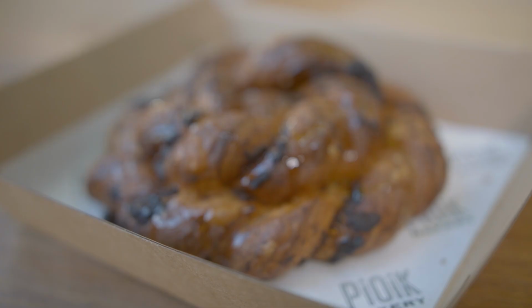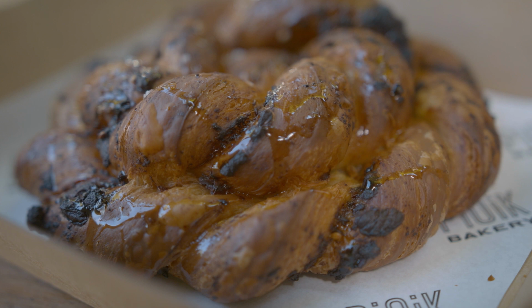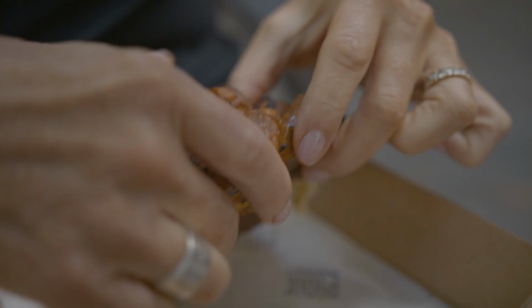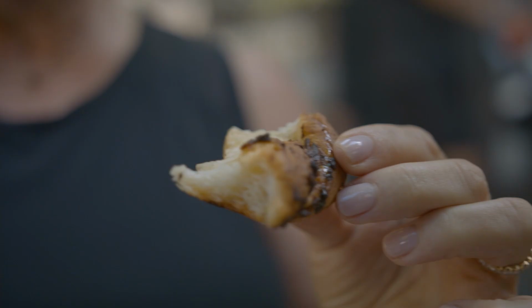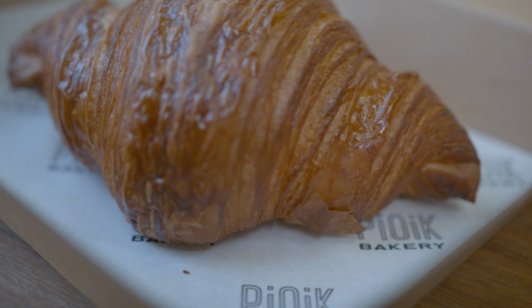Mm. It is so good. And while I'm here, I just could not resist this. It is a savoury scroll with labneh, halloumi, zaatar, honey and salt. I'm gonna dig in. Look at that. That is delicious. It's got a doughy inside, very savoury flavour with this sweetness of honey on the outside and salt. Perfect combo. Crusty on the outside. I love it. So come to Pioik for the absolutely exceptional croissant and stay for the savoury, cheesy scroll.